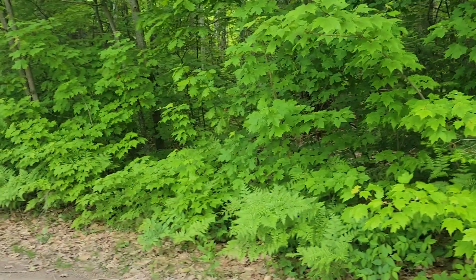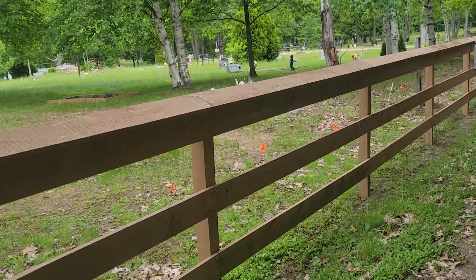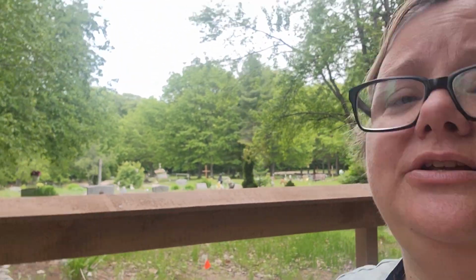Definitely a lot of interesting noises going on here. We haven't heard the screaming again, but let's just keep walking. I don't know if you guys heard that creaking sound. And it just stopped suddenly. Sounded like the thunder stopped too though, so that's a good thing. Maybe we won't get rained on. I do want to go to a lighthouse after this, so fingers crossed that it doesn't rain so I can go there.